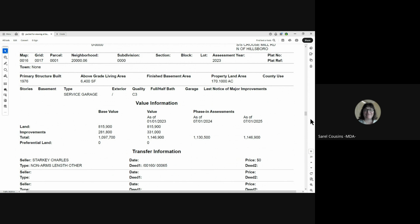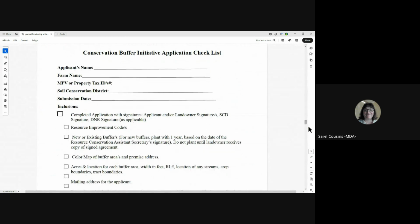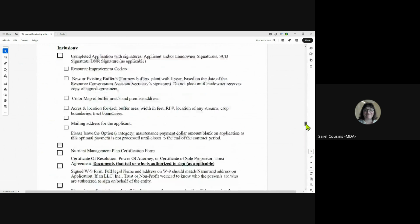And then we're going to go on to the applicant's checklist. You want to put the applicant's name, the farm name, the property tax ID, the name of the soil conservation district, the date you submitted the application, and then you can check off that you have an application with signatures, that you've entered the correct resource improvement codes on the application. If it's an existing buffer, let us know the condition on the ground and provide color maps. I went over what I want on the map. And then you make sure you have provided the mailing address for the applicant. Leave the optional category blank on the application, the nutrient management certification form, the certificate of resolution, or the documents that tell us who is authorized to sign, which may be a trust agreement. And then we also need a signed W-9 tax form.